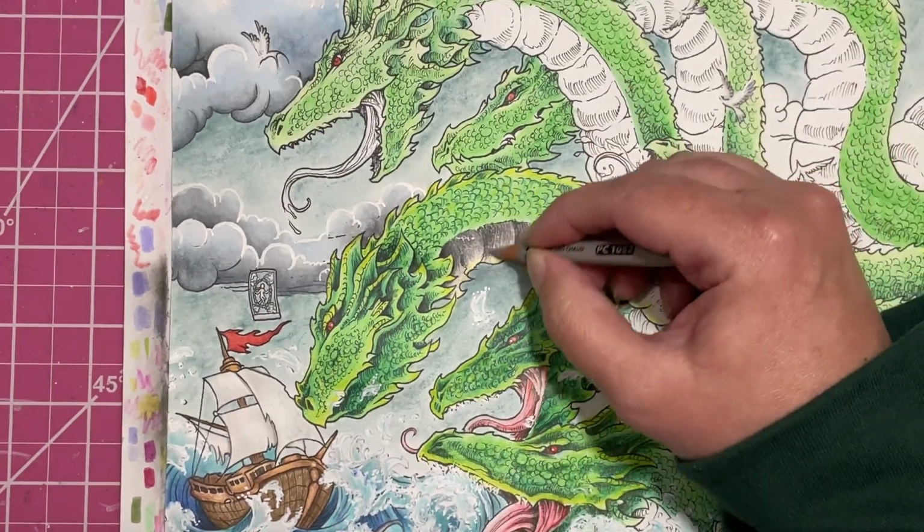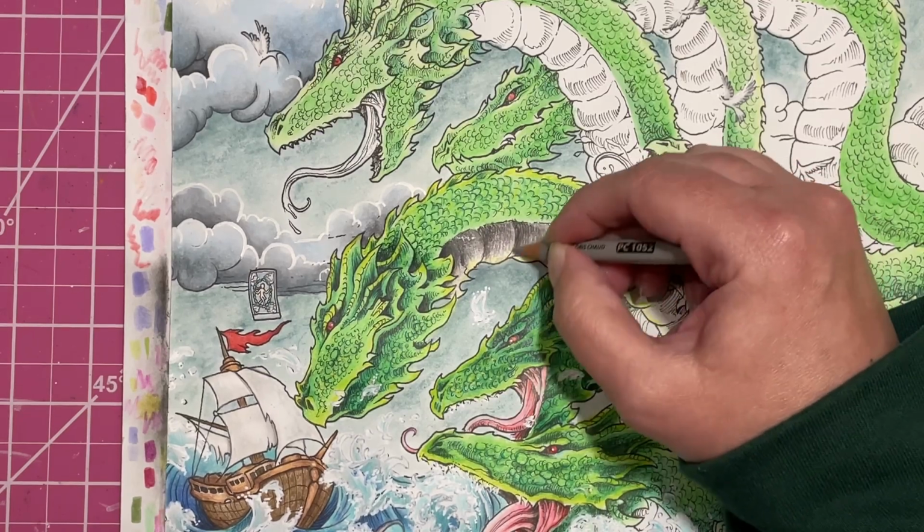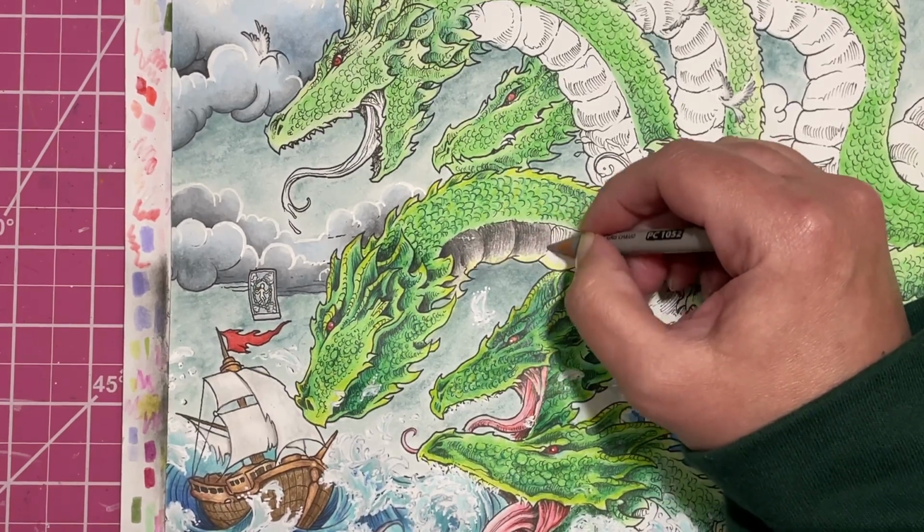Okay, I'm not sure how I feel about this, but this guy's gonna have a black chest for sure.